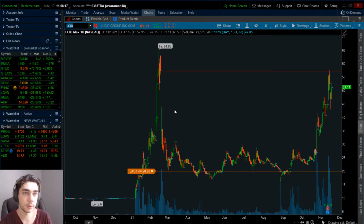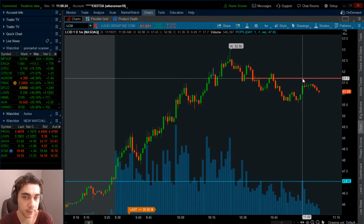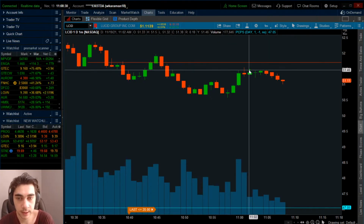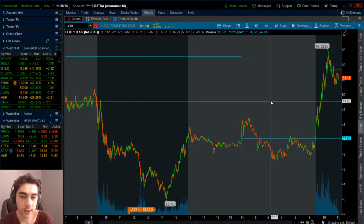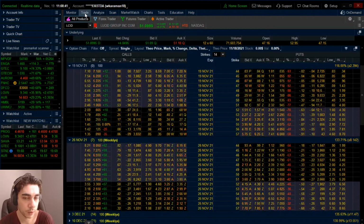So Lucid is still breaking down. We got the resistance level. So it's looking for this 51.70 to turn into resistance. It ended up topping out at 51.55, trying to break down. So we'll see. I'm really trying to be patient. I think this can go under 50 today.